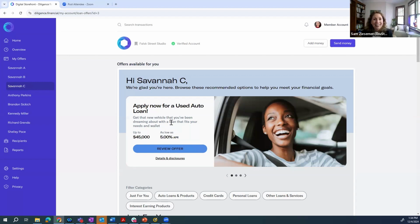Okay, so that was all that I had for a demo. I'm interested to see if there are any questions in the chat. Oh, I see one. How to get this implemented, related costs.